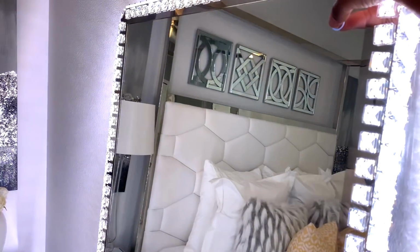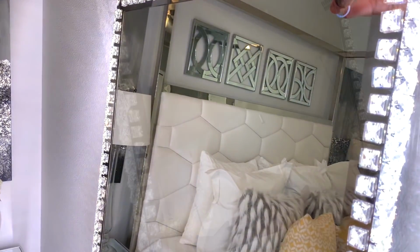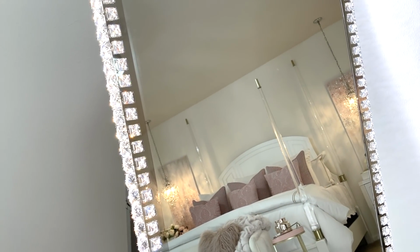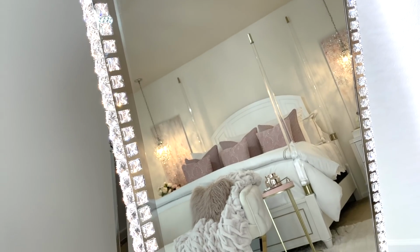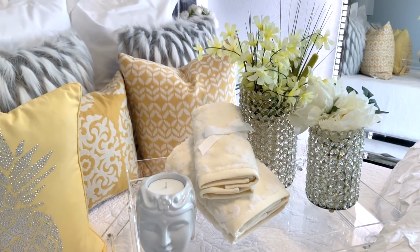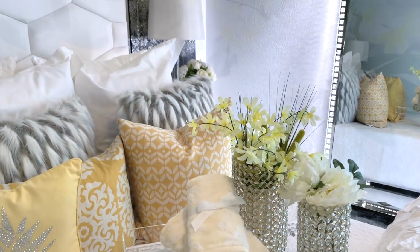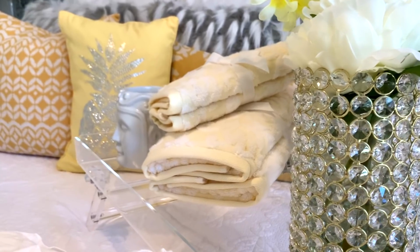The other wall mirror was replaced with this illuminated mirror. It finally came, and it's the same one that's in her master bedroom, and it's from American Signature Furniture. I styled my bed with some pretties, a candle, some faux flowers, and a set of new yellow towels that are sitting on the acrylic bed tray that you guys have seen a dozen times.